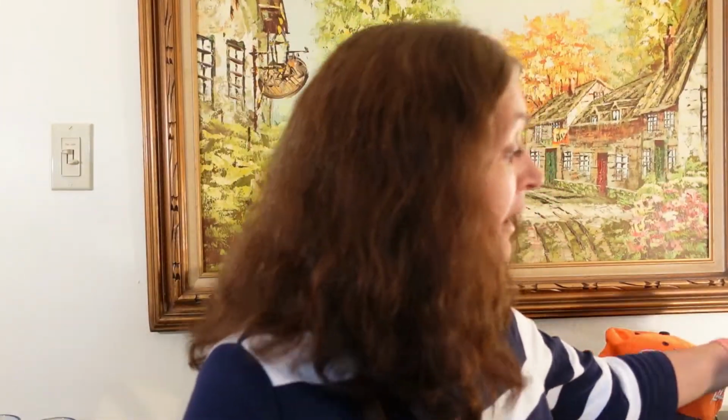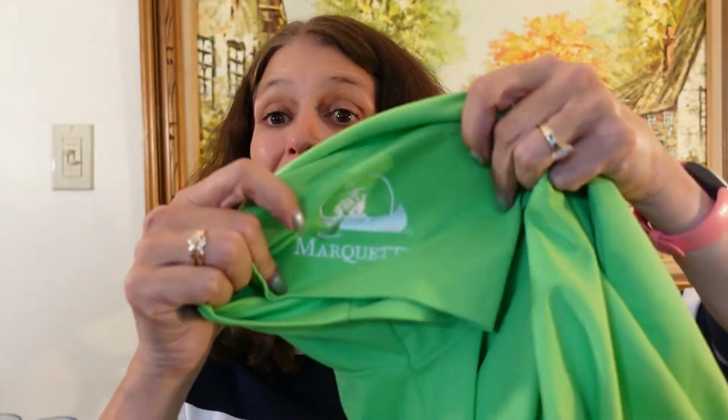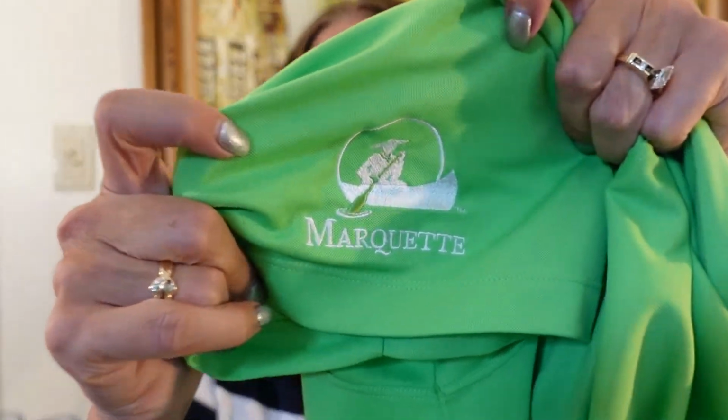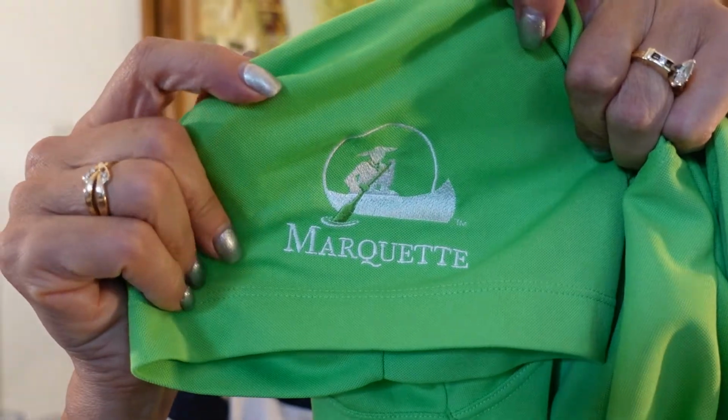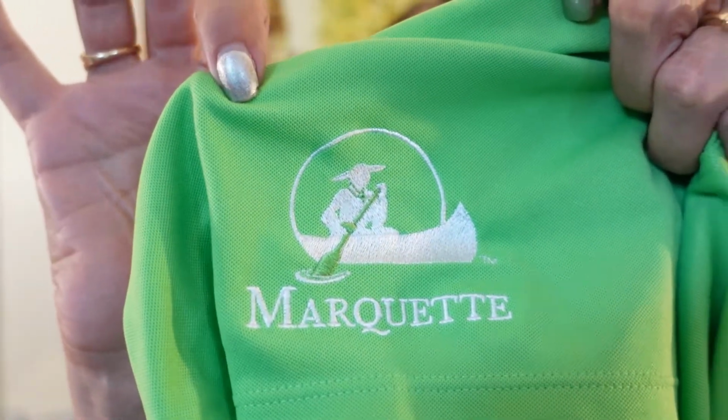shop and eBay. I also picked up this Nike golf shirt. Mostly because, oh my goodness, I just noticed it has, you know, I should know better. I should look on the sleeve. It has a logo on there. I don't know what that's for, Marquette. I don't know if that's for a company logo or not. Oh boy, I'll have to look that up.